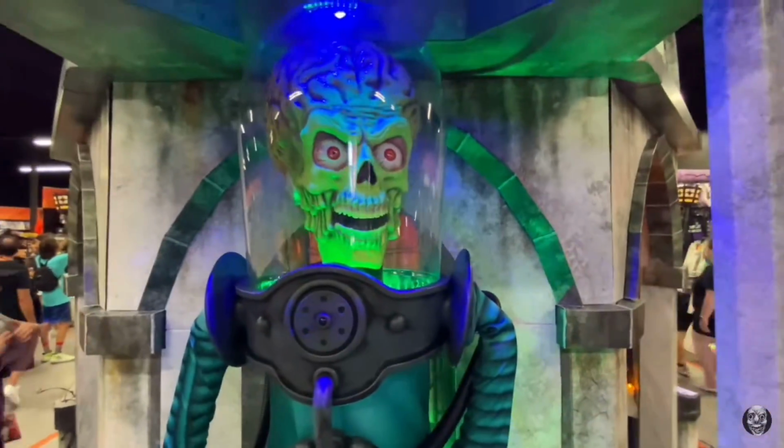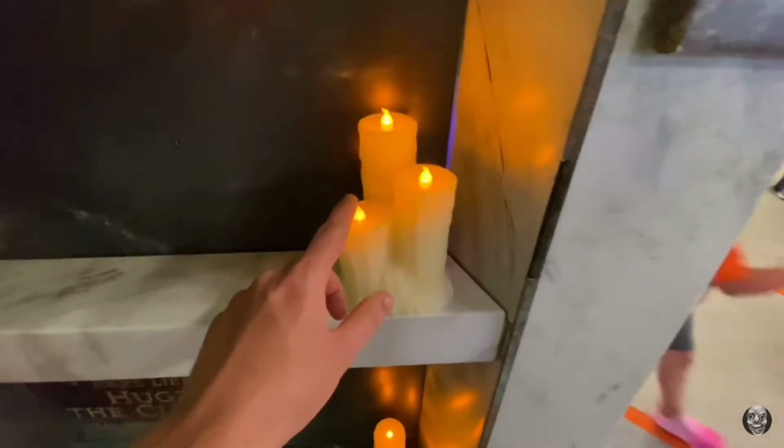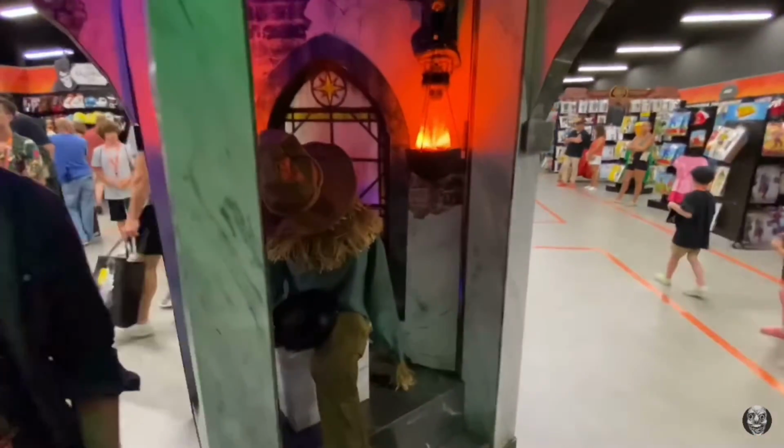The front mausoleum looks great as well. I really love the front mausoleum. I love the little walkthrough inside. I like how there's animatronics inside as well. That is really cool. And the hologram fan, the way it's set up is straight out of the Haunted Mansion from Disney, which I just like that a lot as well.